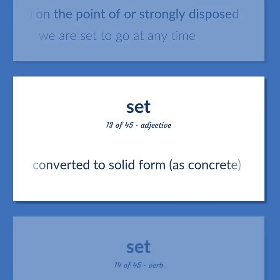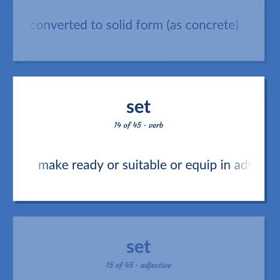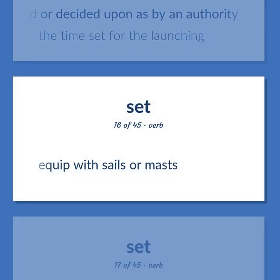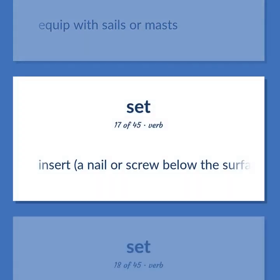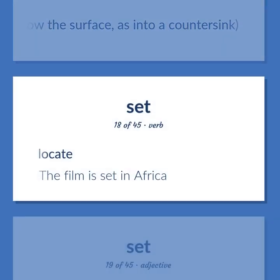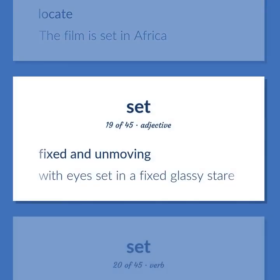Converted to solid form, as concrete. Make ready or suitable or equip in advance for a particular purpose or for some use, event, etc. Determined or decided upon as by an authority. The time set for the launching. Equip with sails or masts. Insert a nail or screw below the surface, as into a countersink. Locate. The film is set in Africa. Fixed and unmoving. With eyes set in a fixed glassy stare.